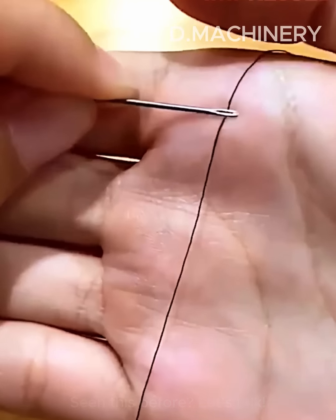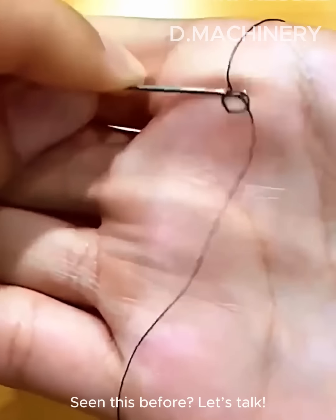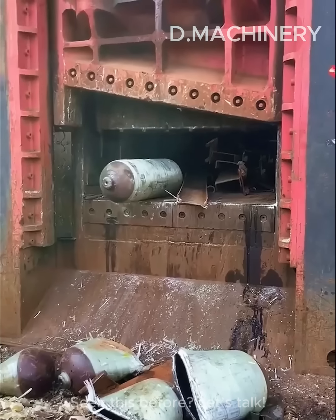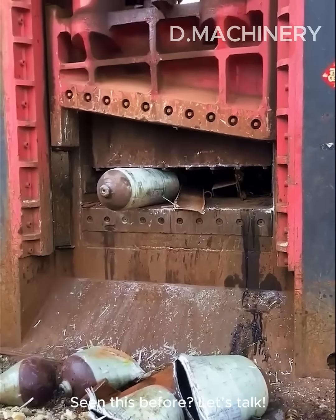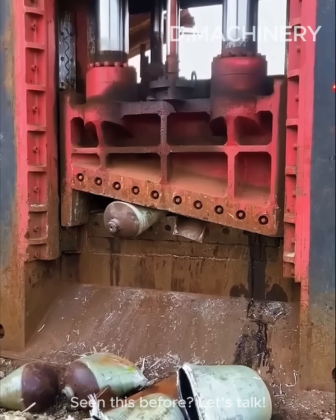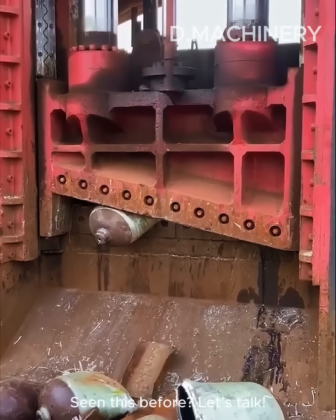Make threading a needle easier with the help of rotation and friction. Whatever you do, you don't ever want to be stuck under the catalytic converter. Hydraulic shear crushing machine, especially after seeing it crush used gas cylinders like an empty toothpaste tube.